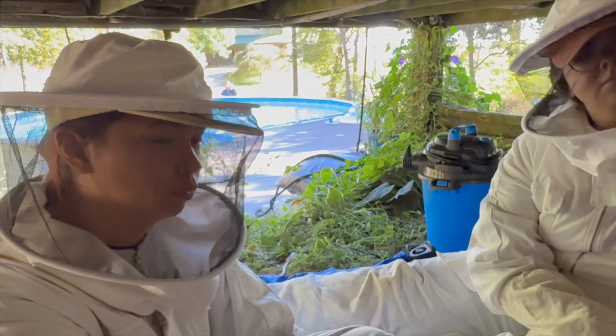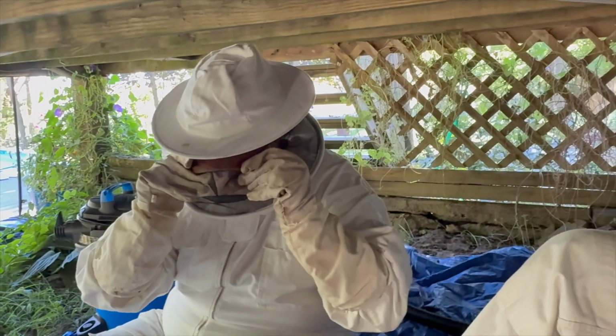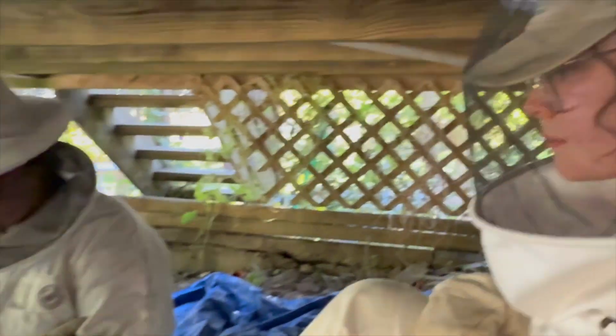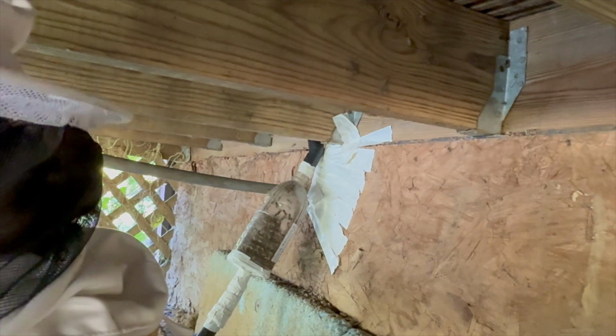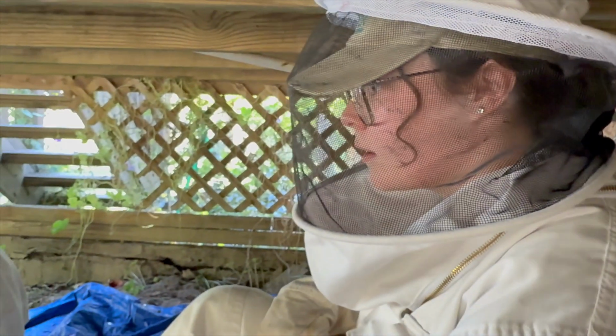So just make sure the veil's off your face. Whenever you're in a swarm environment, that's all you need to do. So you see how they eventually just start going right back to the nest.